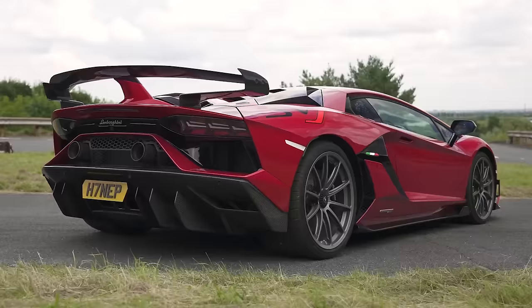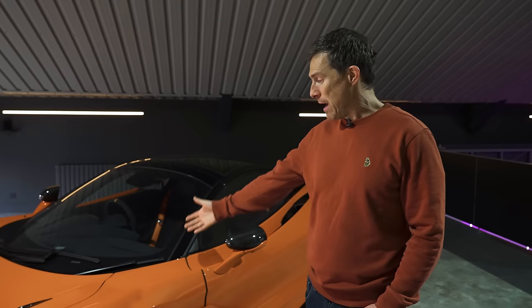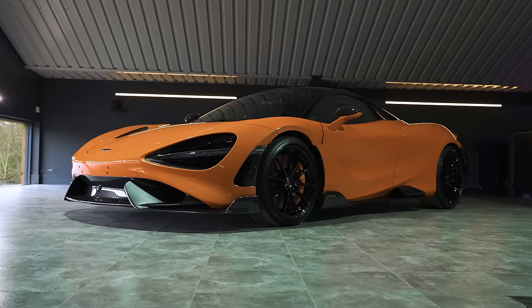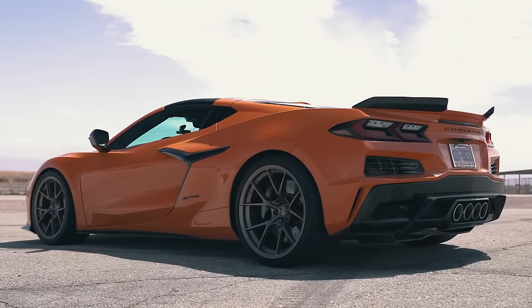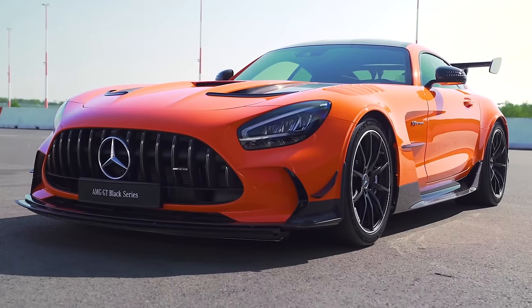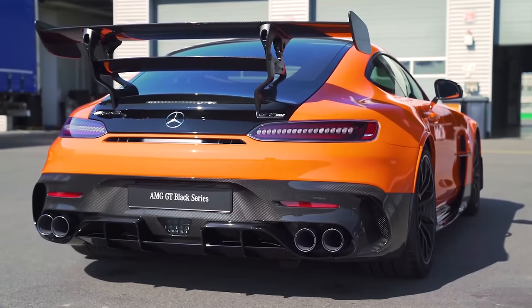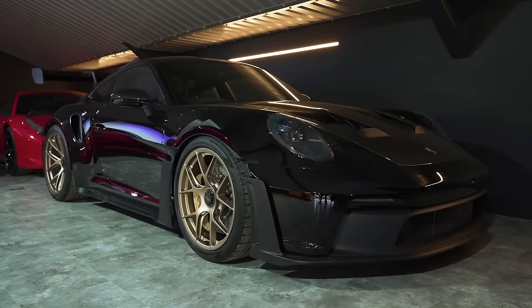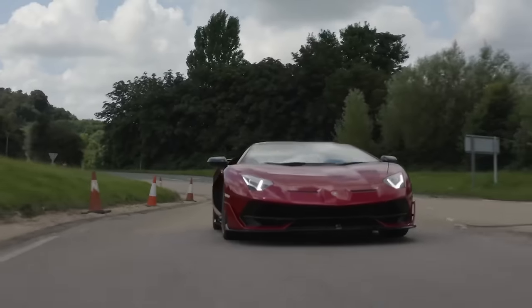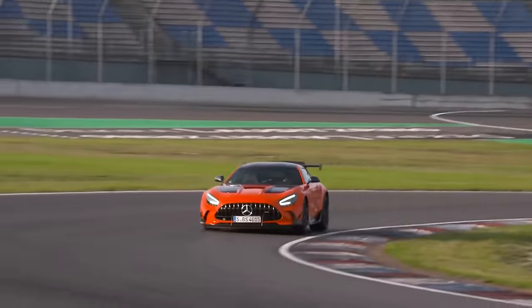You see, maybe I should have gone for something a little bit more exotic and more powerful, like a Lamborghini Aventador SVJ, or perhaps this, a McLaren 765 LT, or maybe a Nissan NISMO GT-R, or a Corvette Z06, brilliant value for money, that car, or perhaps I could have gone for a Mercedes-AMG GT Black Series. Or maybe the Porsche 911 GT3 RS was the right choice, only I should have had it in black. Anyway, we're going to find out which is the best of all the supercars I've just mentioned in this video.